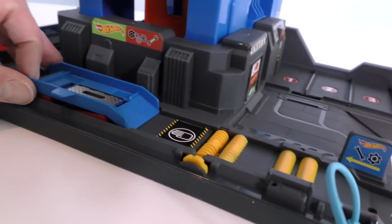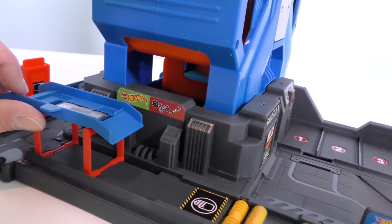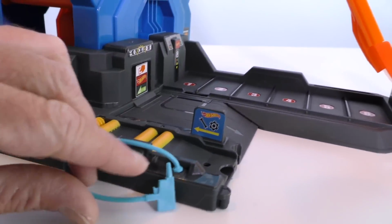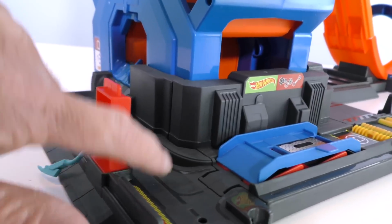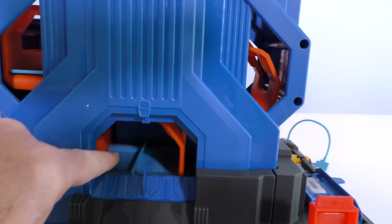And over here is a cool lift that you could use to fix your Hot Wheels cars! Gotta make sure your Hot Wheels car's okay! Okay, looks good! And look at this roll over here, and there's even a little drill that you can use! There's a gas pump over here! And look over here, guys. The little ramp comes around over here, and this is where your cars go. See? There's a little elevator there.